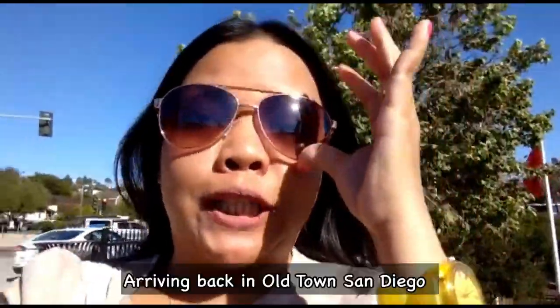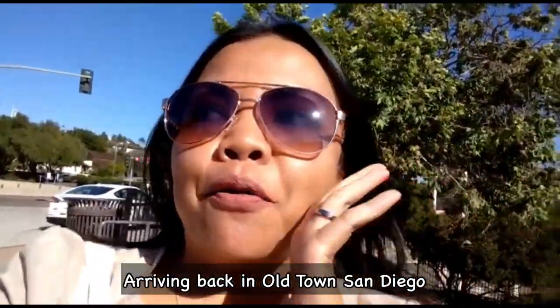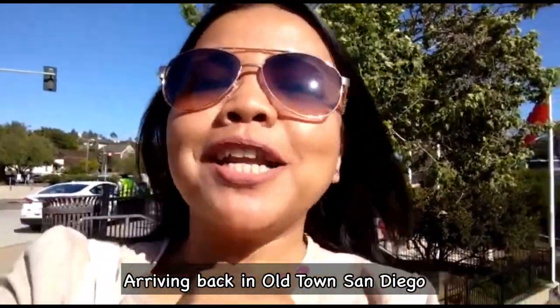I have arrived at the old town of San Diego. I took the trolley and now I'm ready to explore.